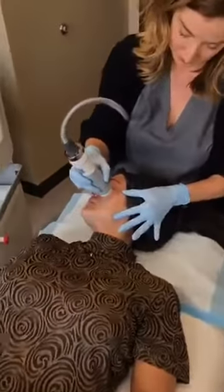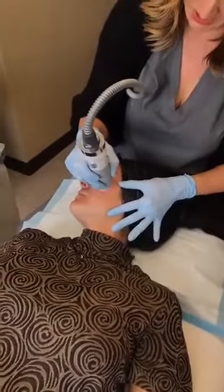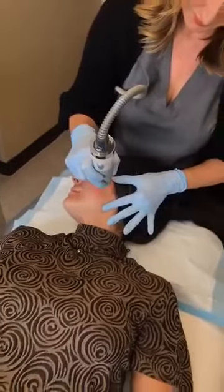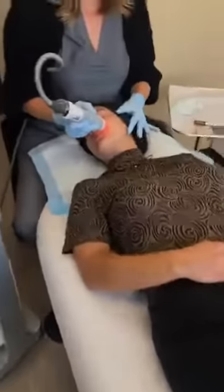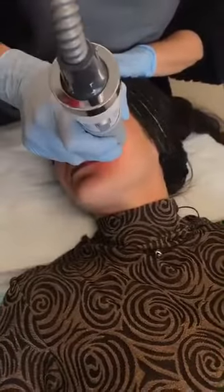So we're on pass number 2, is that correct? Yes, we are. Well, actually on the cheeks, this is our first pass. Oh, it is. Okay, okay. How you doing, Jen? I'm doing good. Just a little red. You can see on her chin. Not too bad.